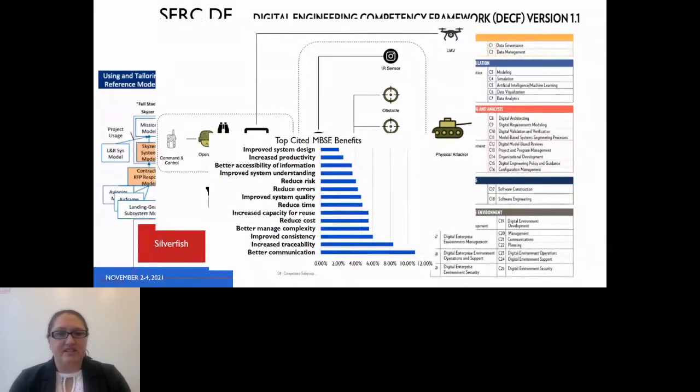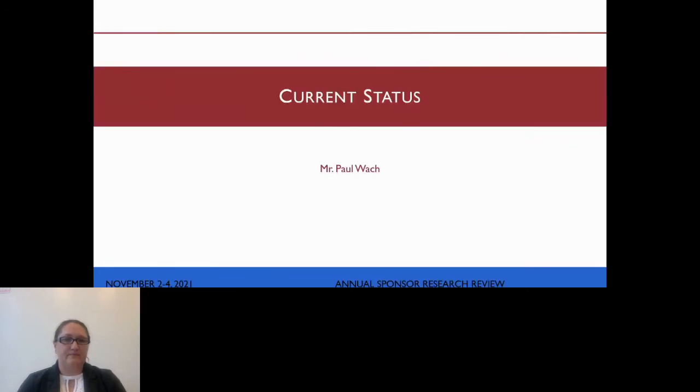And this is just some of the work that came out of the DE metrics task on benefits of digital engineering. And again, to have that effective workforce transformation, what we're trying to do is really be able to actualize these benefits. With that, I'm going to turn it over to Paul, who's going to go over some of the detailed results. Paul, floor is yours.